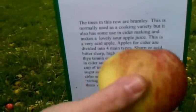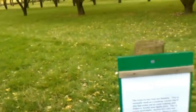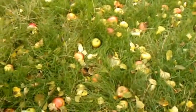Here's one I just picked. Here's one we picked earlier. No, just now. Just now. These are the ones we picked earlier. There's apples all over the place.